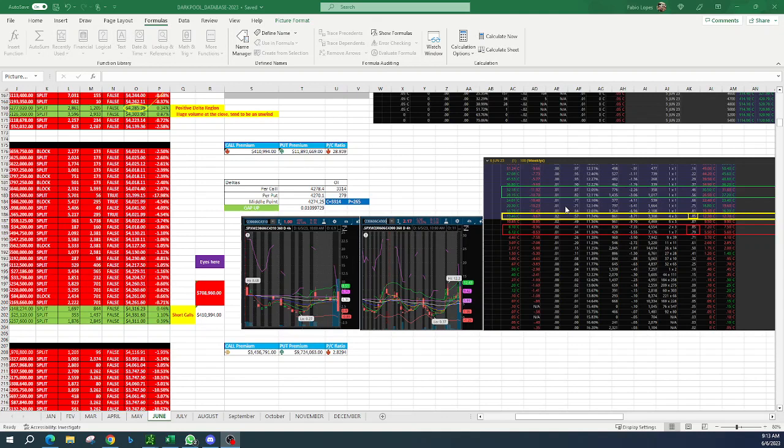Remember, anything I say about where the market could go is pure speculation. Market liquidity: if central banks start to add liquidity to the market, we go higher. Okay, we go higher. Anyway, let's talk about today.